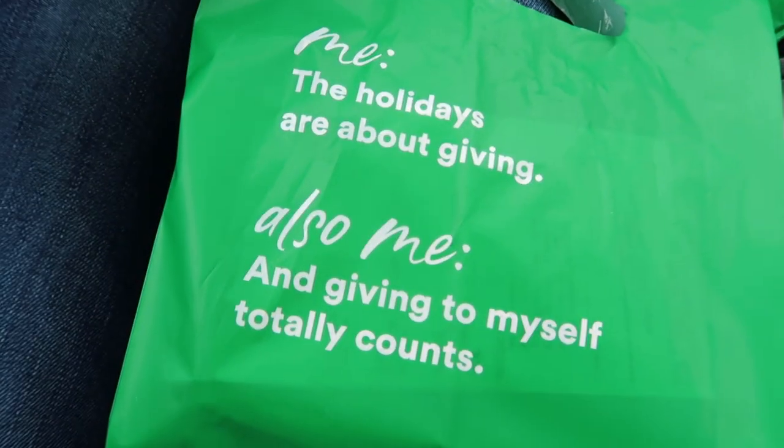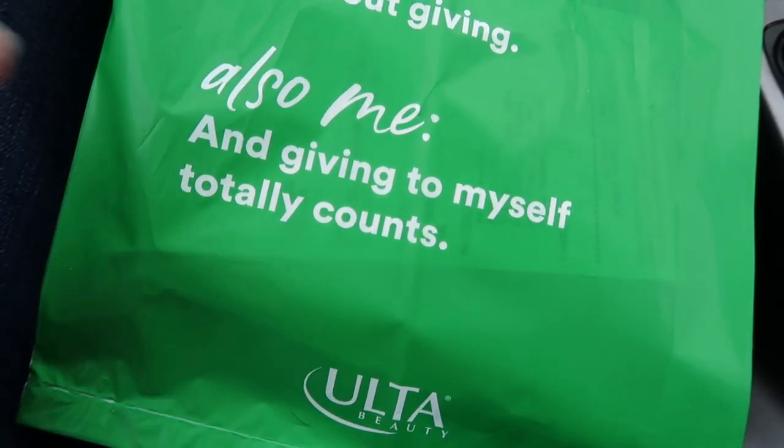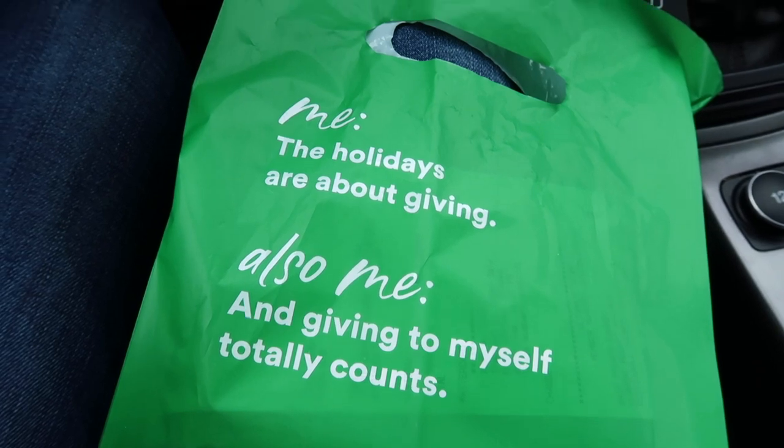Who knows? Also, I just noticed how cute their bag is. Me: the holidays are about giving. Also me: giving to myself totally counts. Yep, that is true.